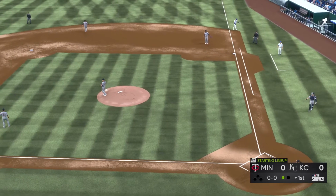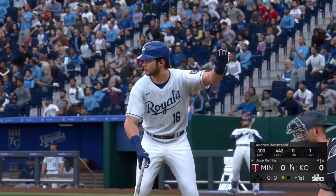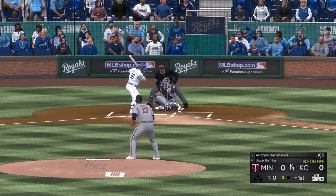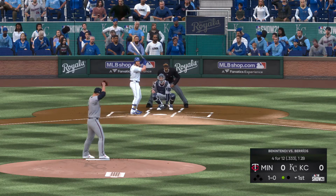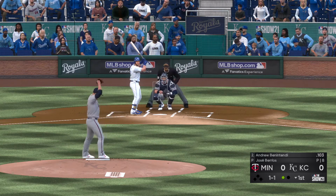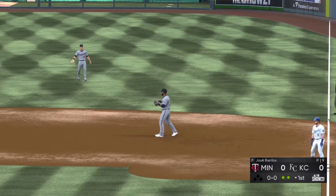Batting second, the left fielder, Andrew Benintendi. Next to hit is Andrew Benintendi. Now here's the first offering. This one's outside, quite a bit off the plate that time. And he watches a called strike as this one bears in on him. 1-1. 1 out, nobody on. And he gets him to pop it up on the right side of the infield. And he'll squeeze this one for the 2nd out.